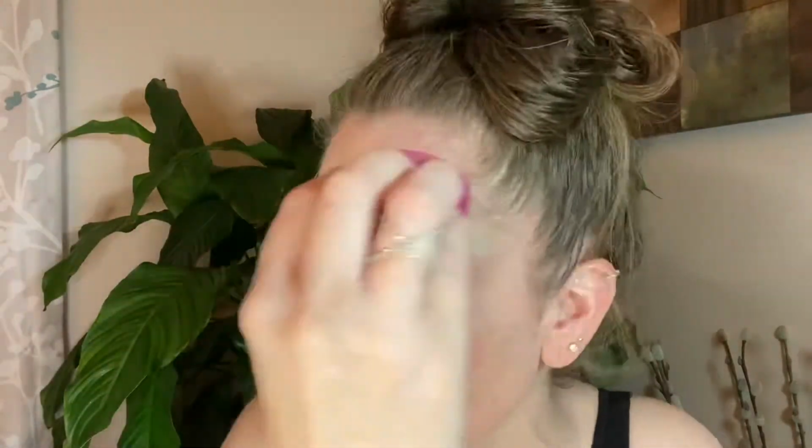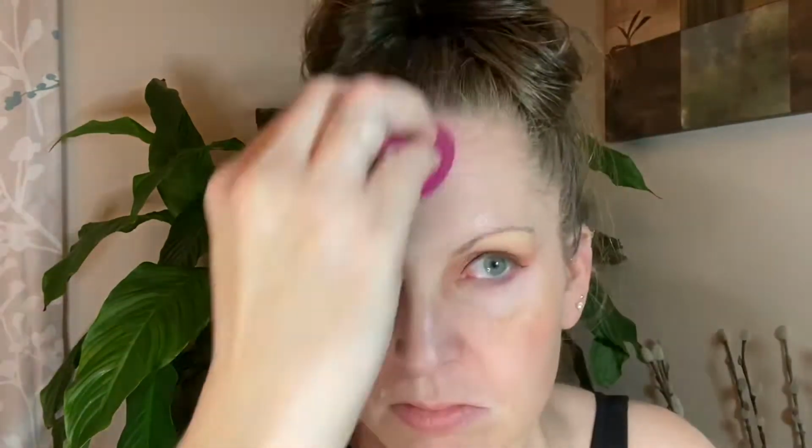So I am using the shade Shell Ivory. Now this product blends smoothly across the skin and it has a beautiful dewy glow. Now this foundation doesn't smell the best. It has a bit of a paint smell to it.